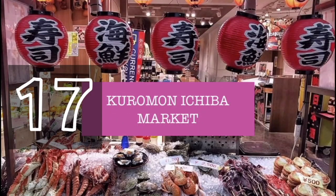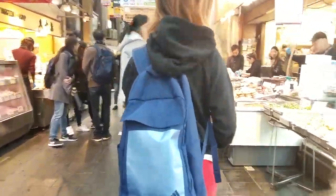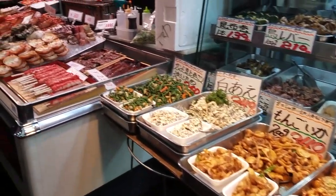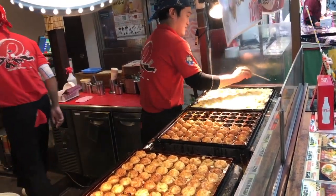Kuromon Ichiba Market. Kuromon Ichiba Market is street food heaven. A series of streets and alleys filled with a variety of fresh seafood, fried food, drinks, fruits, vegetables, and more.